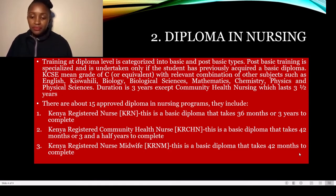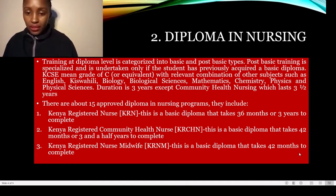The first one is Kenya Registered Nurse, KRN, that's the abbreviation, and this is a basic diploma that takes 36 months or 3 years to complete. Then number two, we have Kenya Registered Community Health Nurse, that is KRCHN in full, and this is a basic diploma that takes 42 months or 3.5 years to complete. Then we have Kenya Registered Nurse Midwife, KRNM, and this is a basic diploma that takes 42 months to complete. So very similar to the community health nursing diploma.